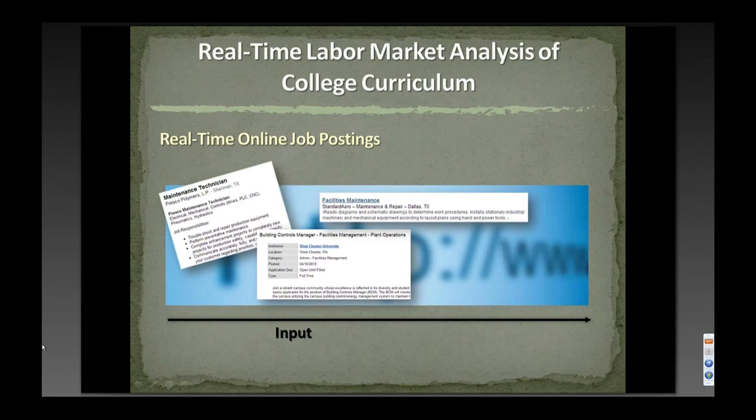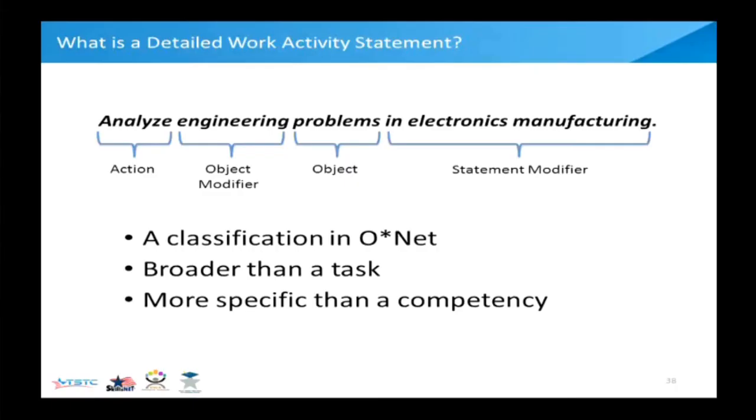Larry, can you tell them more about the detailed work activities, or DWAs? At this time, I'd like to play a short video that says, what is a detailed work activity statement?